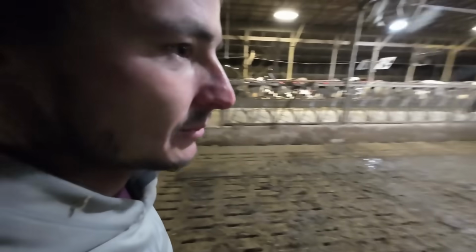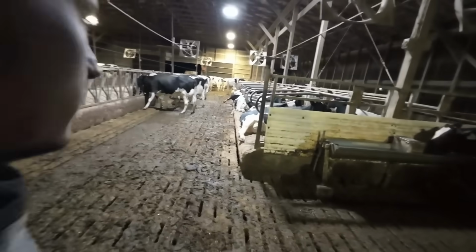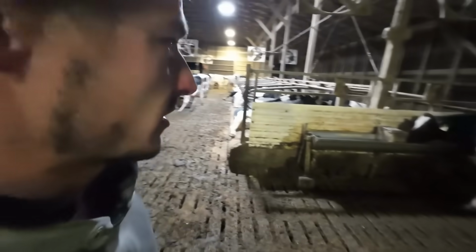Started wearing a dust mask when I'm getting cows over. My allergies get to me. Just a little bit of dust that comes off the beds is enough to have me sneezing and carrying on the rest of the milking.